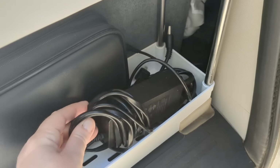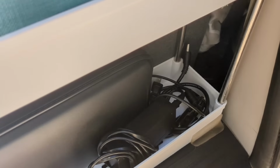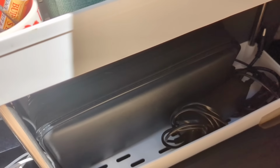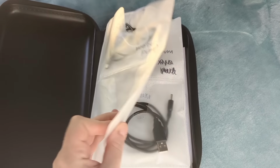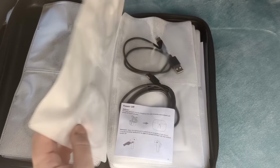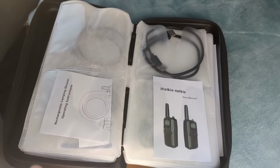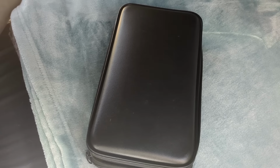I keep my Rockpals charging cord and my Jackery charging cord down here because I charge them in the plugs in the back of my van. And then let me show you what's in this. This is a CD case, and inside of it I keep all of my charging cords labeled, and I also keep instruction manuals in here for my electronics. So everything is nice and organized. I've been using this thing for 3 years, and I'll tell you what, it's a fantastic little hack.